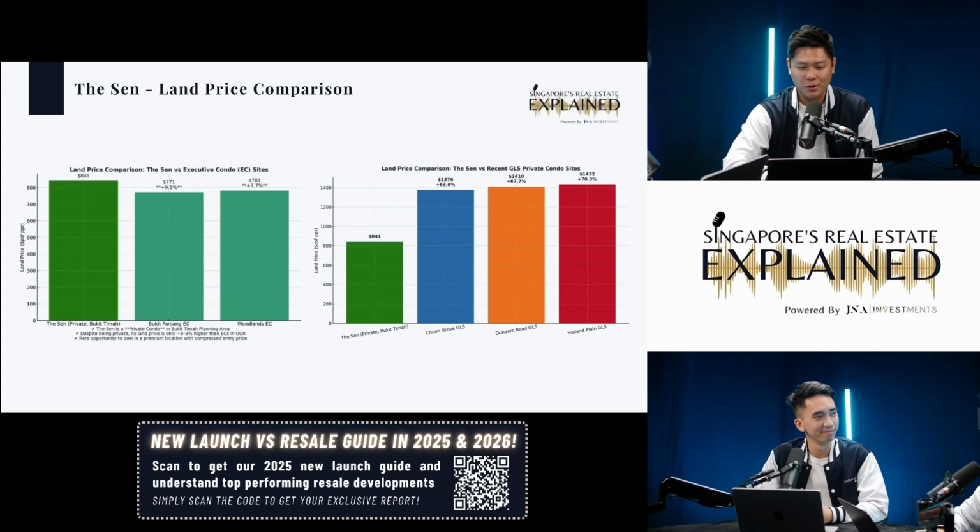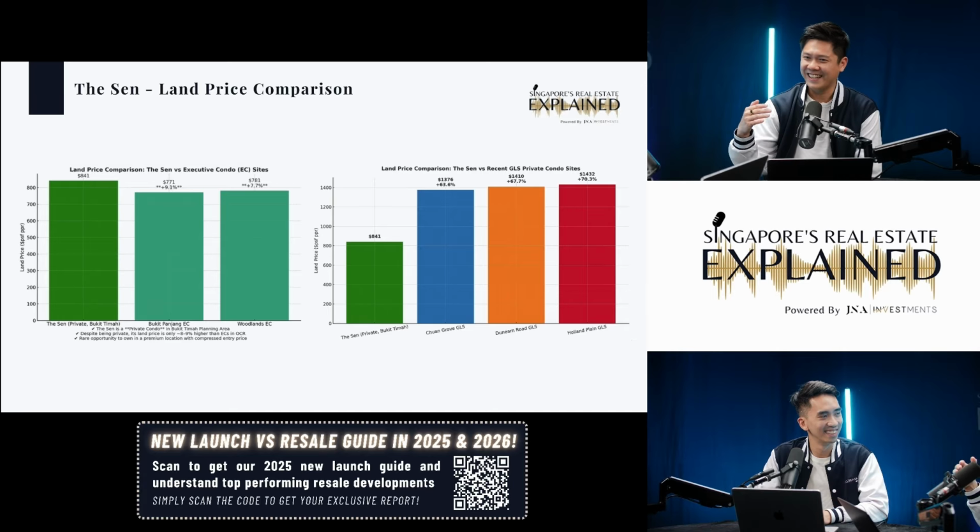So yes, like what Chris mentioned just now, we talked about comparing the land prices. Looking at this chart, it's very interesting. You can see that for The Sand, land bid is about 841, compared to even Bukit Panjang EC, Woodlands EC. It's not too far away, which is quite a rare sight, I would say. And then of course, comparing to the rest of the GLS for the private condo sales, it's almost 50% cheaper. So this is something really interesting to see, to have The Sand at that kind of pricing, being able to beat at that pricing.